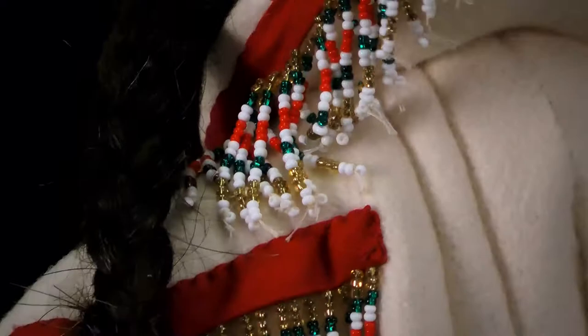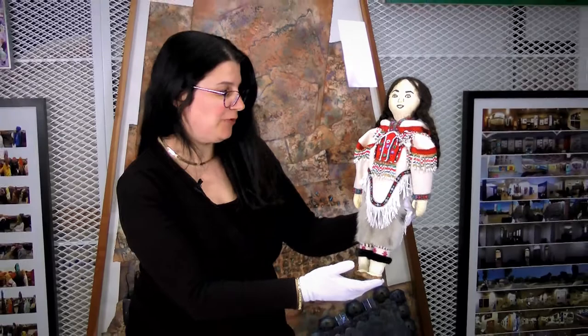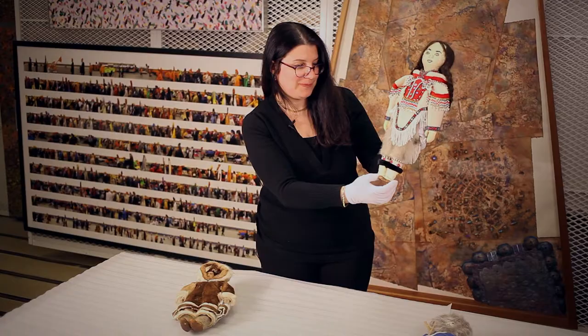As I said, this is a very beautifully constructed doll. A lot of detail has been put into it, a lot of attention to constructing her as perfectly as she appears here. You can see all the beautiful little beading on her legs, on her pants, and then the small little boots that were added with the fur fringes.